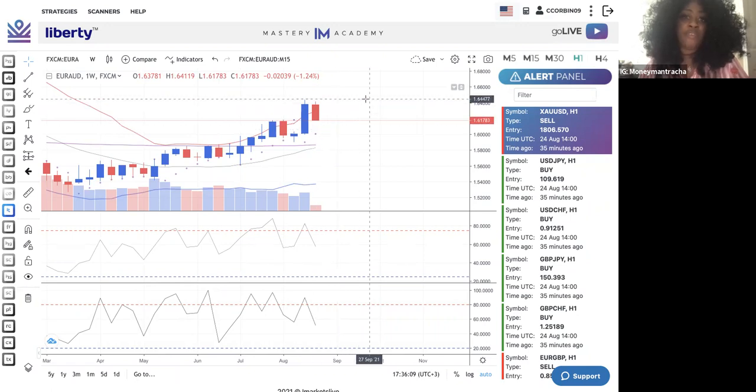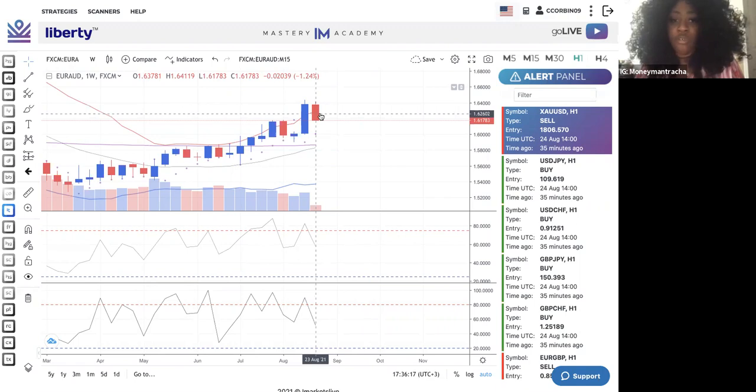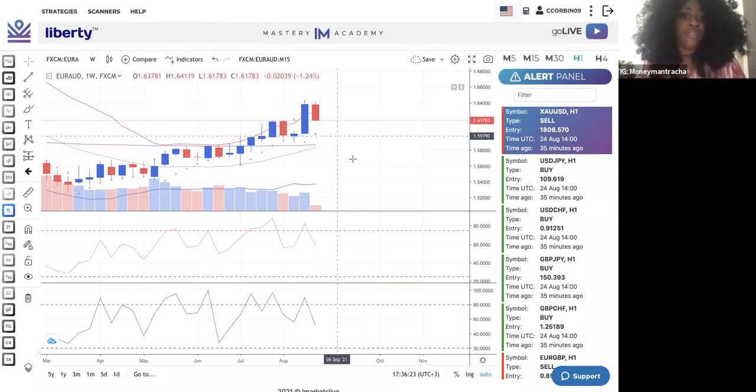So we can say that for the entire week, for every trade that happened, every 1-minute trade, every 5-minute trade, every 15-minute trade, this market was still selling overall, right? This market was still selling overall because we have a red candle.